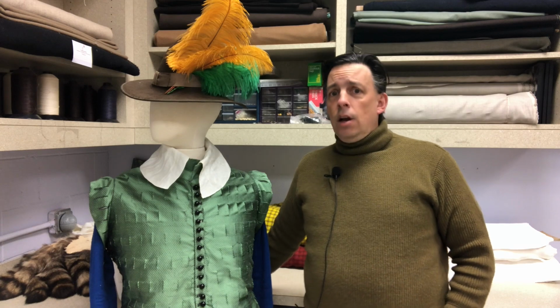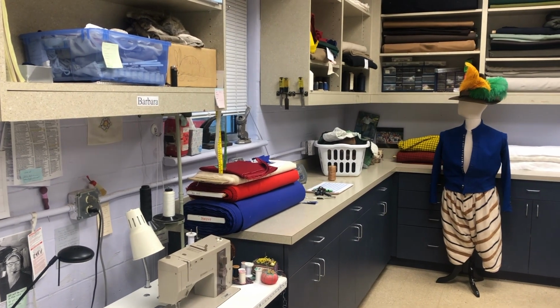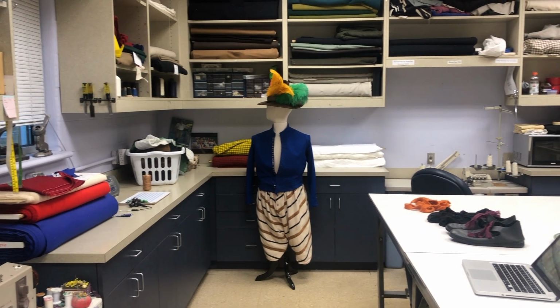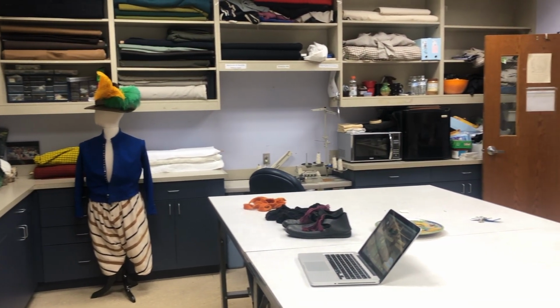Well, now we're back in the costume shop behind the scenes at Jamestown Settlement, and this is the room where we make all of the historical clothing that you see out on site. In the near future, we'll do a YouTube video showing you exactly what we do behind the scenes here in the costume shop. But for today, all I'll say is please mind the mess.